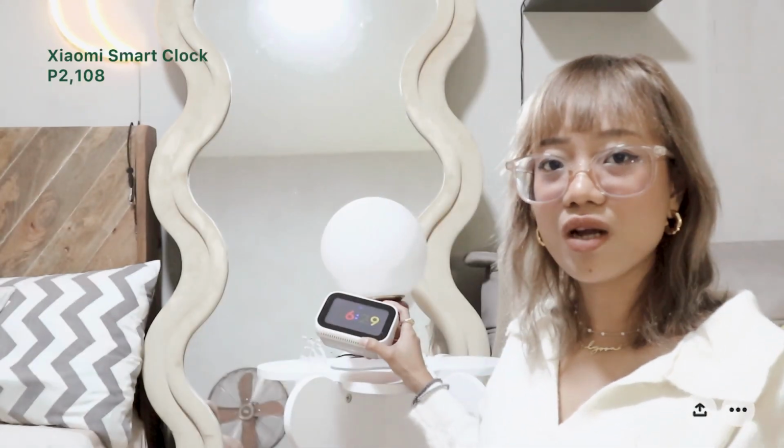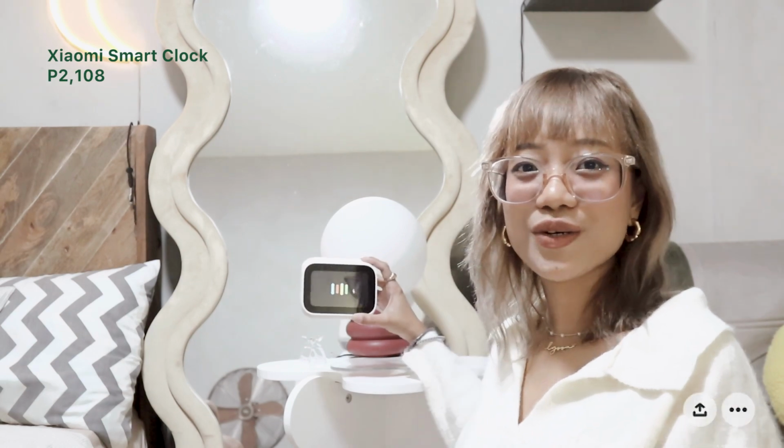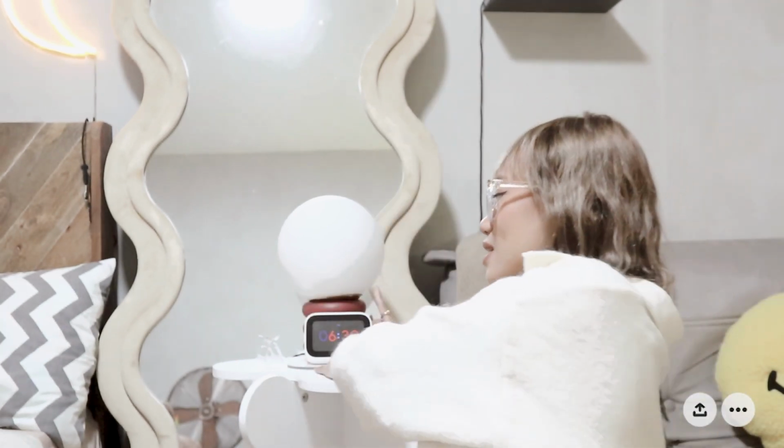Ayan. And also, on this side, guys, I got this Xiaomi clock, which is also a Google assistant. So, when you say, hey, Google, ayun, ganun siya. And you can also connect this to your Spotify. So whenever you want to play music and you're doing something, just ask Google to play something for you. Just link your music service settings. Just ask Google to play something for you, or ask the time or timer, you know, and set timer, set alarm. Just say your command.